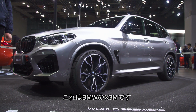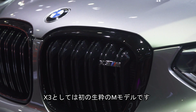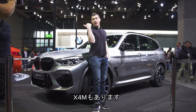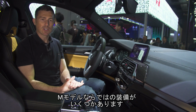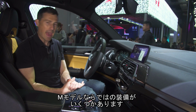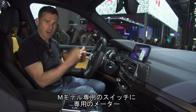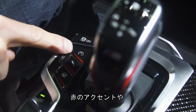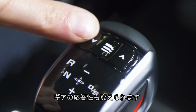Check this out, BMW X3 M. This is the first time BMW has ever given its X3 the full fat M treatment, and over there's also an X4 M. I tell you what, they have definitely spruced up the interior of this X3 with some M goodness. So you've obviously got the special M switches there, so you can go straight into a sporty mode. You've got M dials, there's the red starter button, there's the red flashes down here, and the M gear selector where you can change the ferocity of the gear shifts.